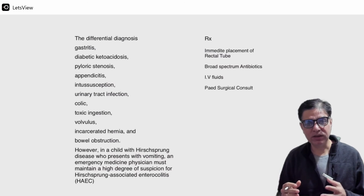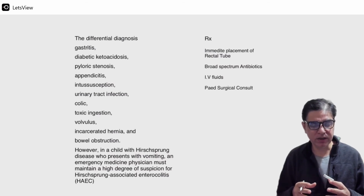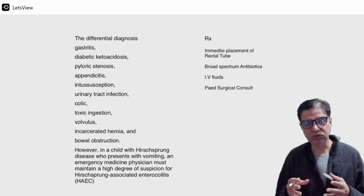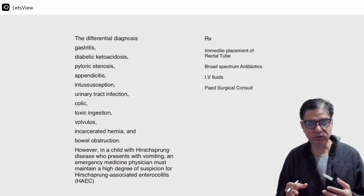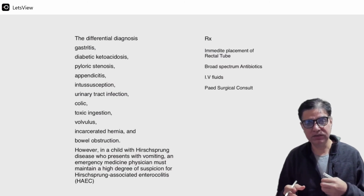You have to immediately start them on broad spectrum antibiotics, which should cover gram-negative organisms as well as anaerobic organisms. So probably cefotaxime or ceftriaxone along with metronidazole is a very good combination to begin with. They should also be given IV fluid. Obviously, they are vomiting, so you have to replenish the lost fluid. The deficits have to be made up for. Similarly, because the child is not tolerating oral fluids, they have to be given maintenance fluid as well. So maintenance plus deficit, plus any ongoing losses, you have to combine and give as IV fluids.